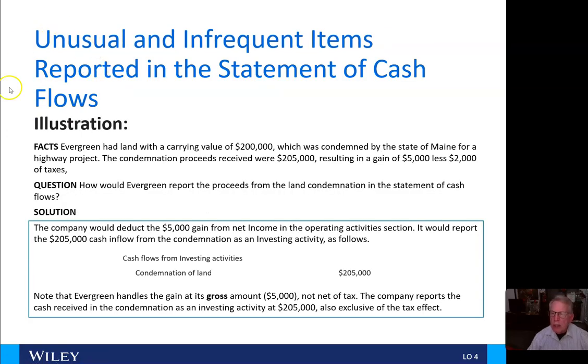All right, let's take a look at an illustration here of unusual and infrequent items. Evergreen had land with a carrying value of $200,000, which was condemned by the state of Maine for a highway project. The condemnation proceeds received were $205,000, resulting in a gain of $5,000 less $2,000 of taxes. How would Evergreen report the proceeds from land condemnation in the statement of cash flows?